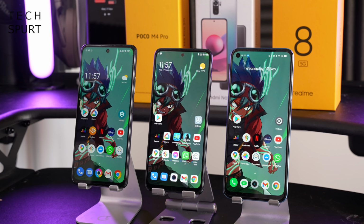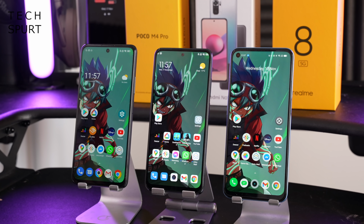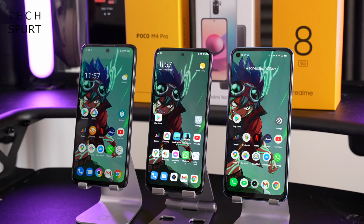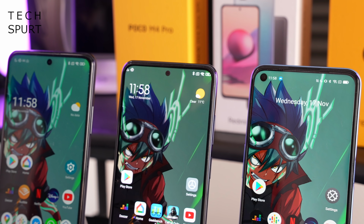Of course, far from the only difference between these three. View them all from the front, a fairly similar sort of design, fairly chunky bezels surrounding those displays, though you do have a central selfie camera cutout on the Poco and the Xiaomi smartphone, whereas the Realme wedges it away in the corner, which I actually prefer, even if that hole is rather gaping, so to speak.